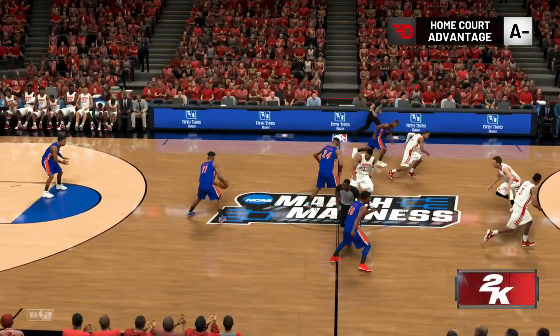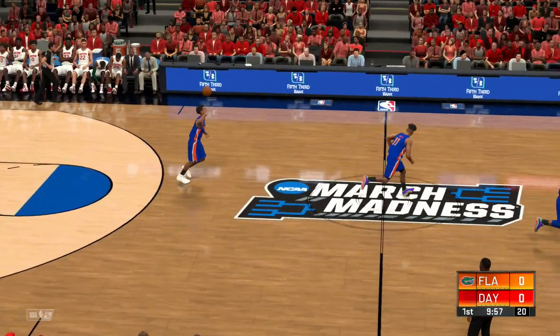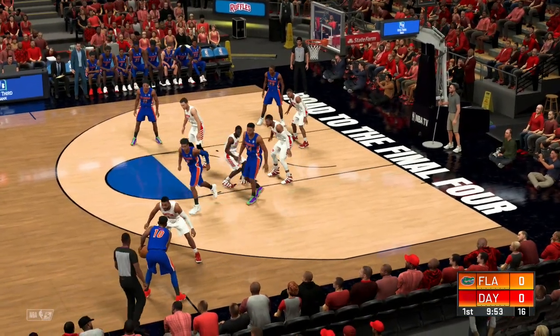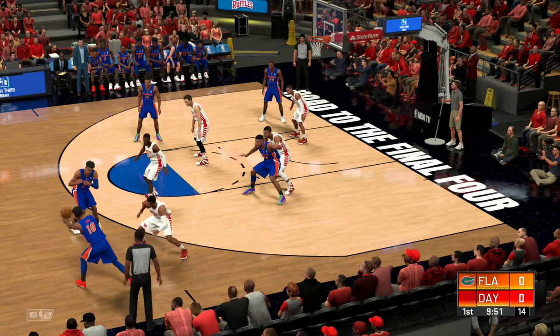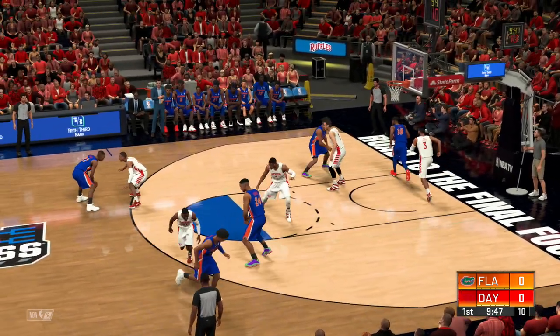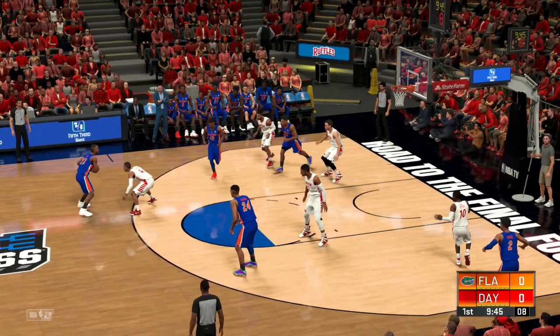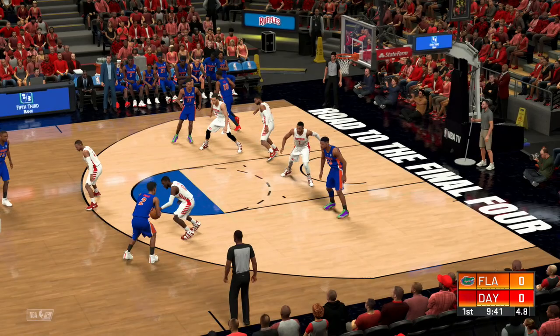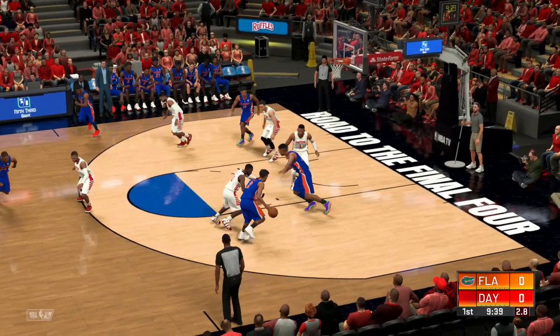And so off the tip, it's Florida. Look at the opening lineup for Florida. Johnson is out there with Blackshear. Then it's AI. Then it's Thunder. And it's Lewis in at the 3, the small forward. Now here's Lewis. On the wing, Johnson. And there's the pass to Thunder. Just 4 to shoot.